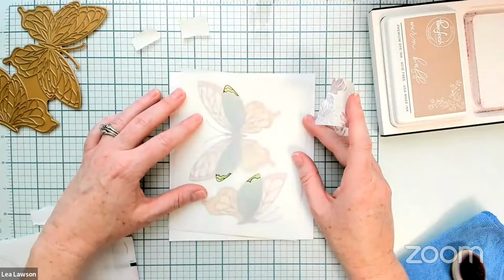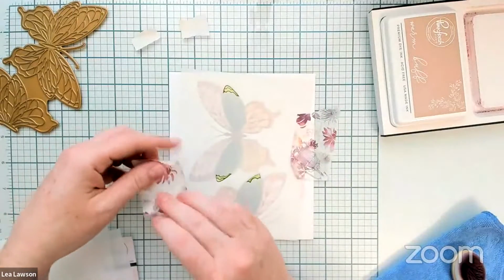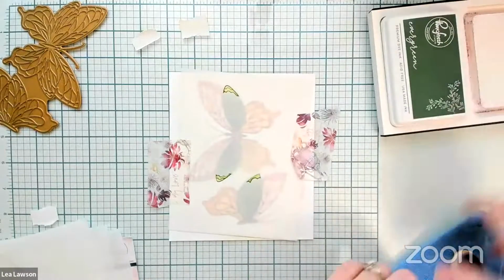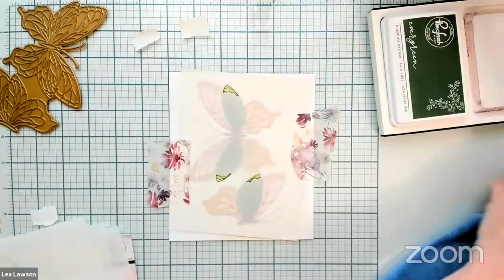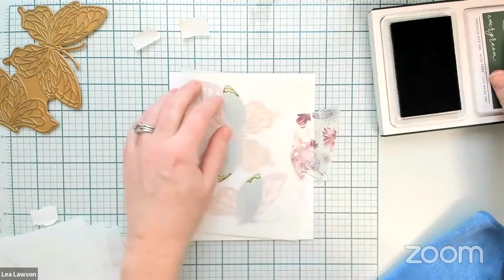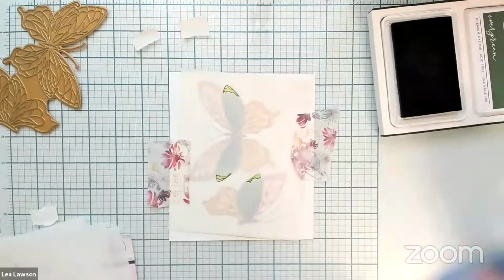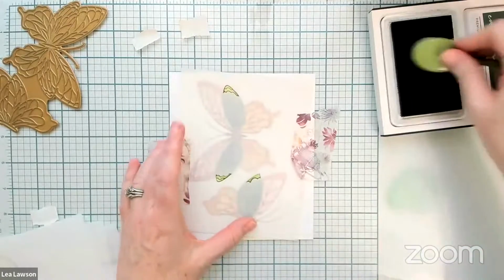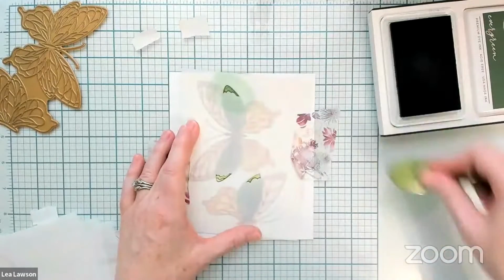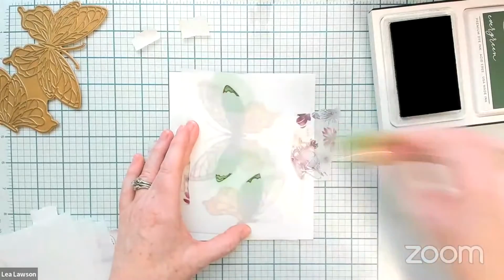Now this one, I am going to go to a different shade of green. I am keeping in line with the color palette inspiration that we gave on the challenge graphic. So I'm going to move up to evergreen for just these little detail pieces. And I think that will be a really nice bold touch because it's just a small amount of detail here. I think it will be a really lovely, bold finish to these butterflies.